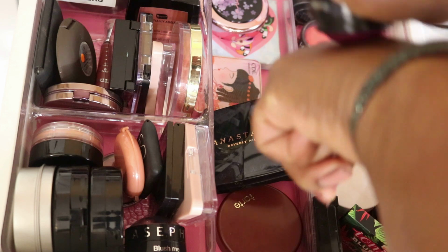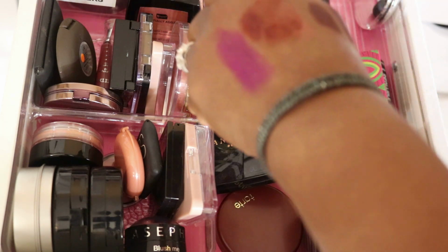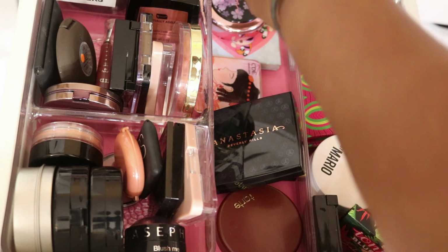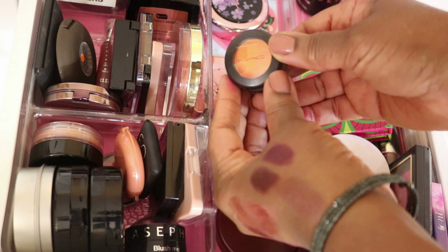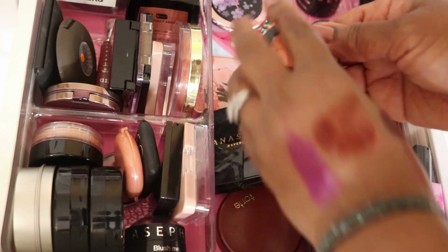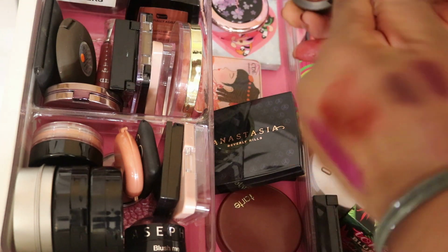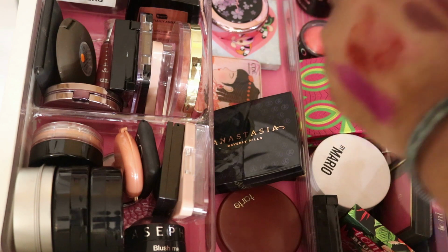Ooh, it's balmy. Kind of a berry color, much lighter than anything else I've gone for as far as the lips. What's this? Oh, that's a MAC. Is that an eye color or a blush? It's a blush, but I think it's a little too light for right now. Yes, more of a summery color.